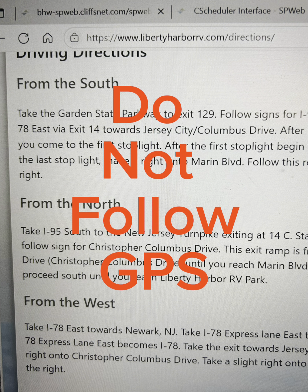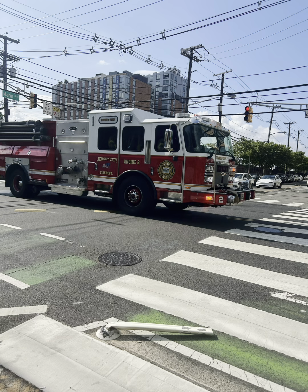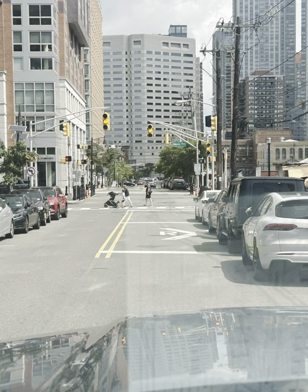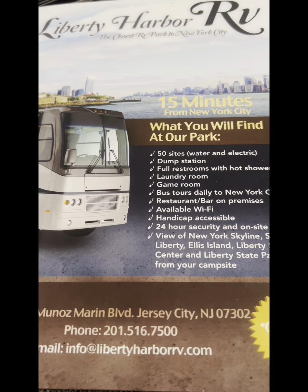Do not follow the GPS directions for you. Make sure to go on their website and take Columbus Drive. I was stressed out over the drive, and I looked at maps and everything. We did encounter a fire truck and a city bus, which we had to go around. But for the most part, it was a quick drive off of Columbus Drive, and we got to the RV park with no issues.